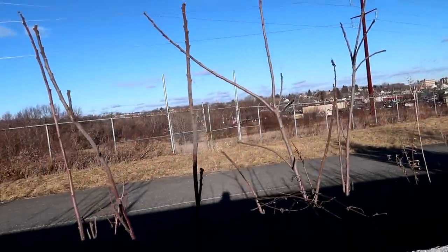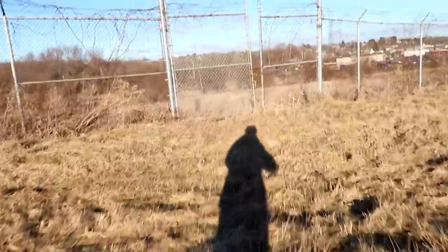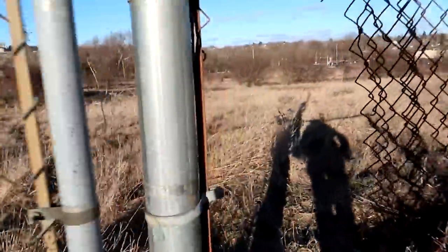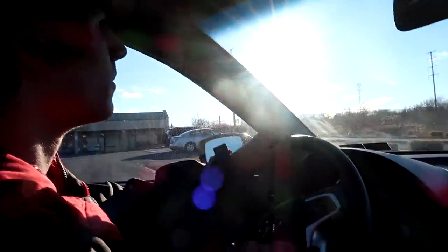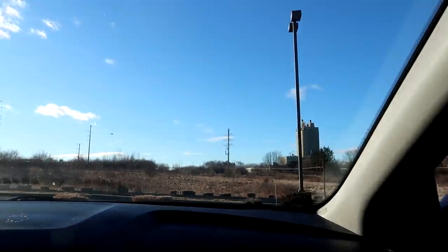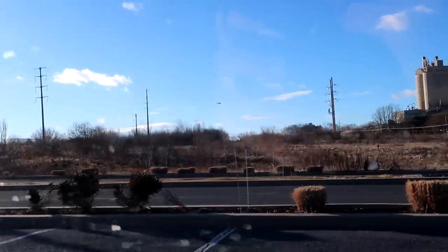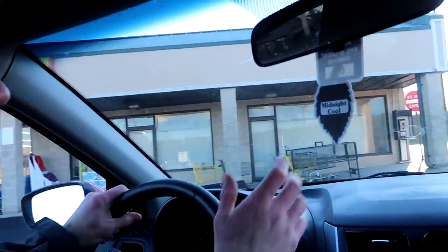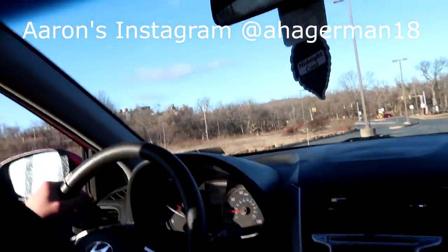Alright, so we're trying to get out now. There's tons of cars. The opening's right there, though. So we're gonna go quick. Alright, you ready? So we're back in the car now. Well, first of all, there's a helicopter right there. So hopefully it's not patrolling or something. It's kind of weird. It's going kind of slow and low to the ground. But I'm just gonna drive around really quick, along the fence, and see if I see any buildings that we missed. But we're also gonna fly Aaron's drone, and I'll put those clips in too.